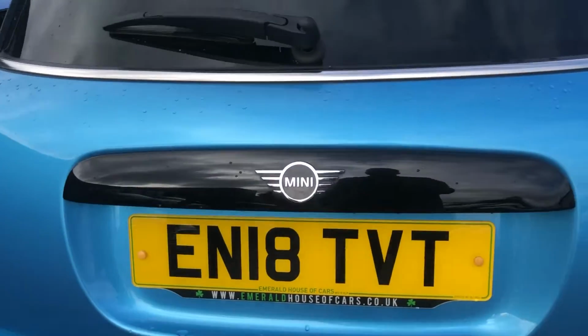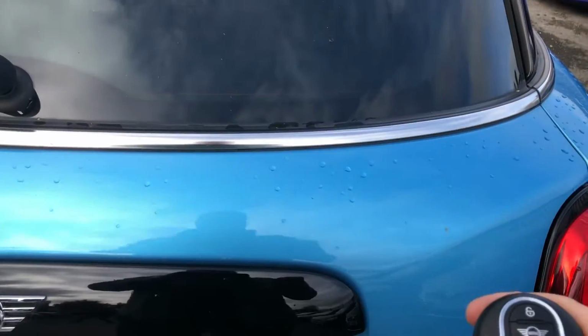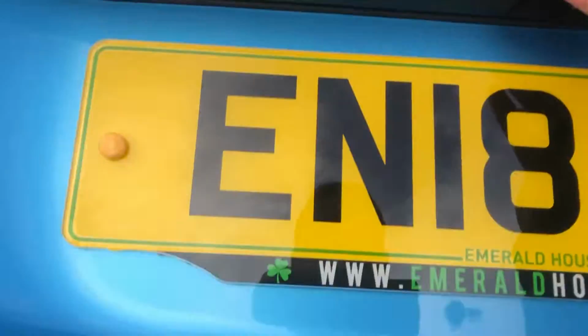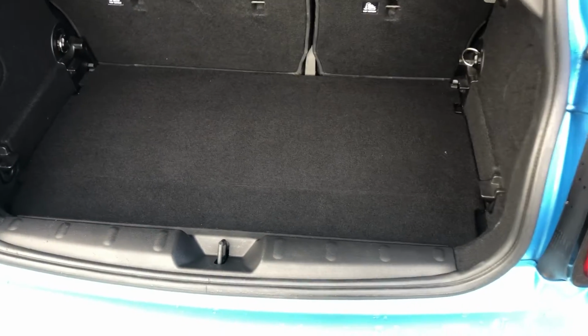And then you've got your gloss black on the Mini. Click the button or open it with the keys, which may be easier. What you can do, if you hold the button just here, you'll hear that unlock it. It won't lift it up, it's not electronic release. Latch is just underneath, just there, and you can click it and see you're greeted with quite a lot of space in there.